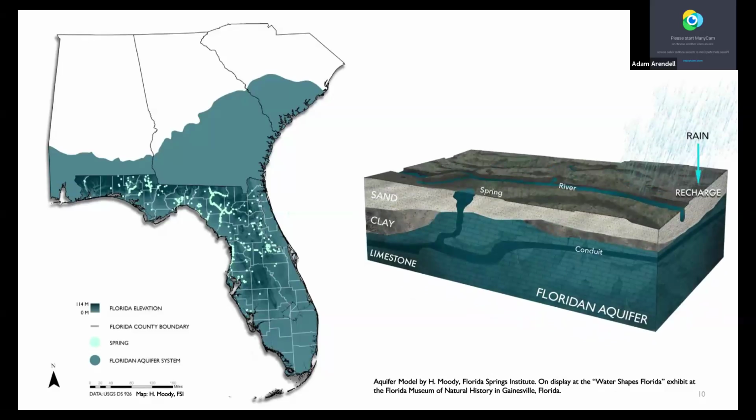And this is a diagram attempting to explain the function of the aquifer. So you can see here that rainwater is coming down. That's really the only way it gets filled up. And the only place that rainwater can recharge the aquifer, it's called recharging the aquifer, the only place that can happen is when there isn't a confining layer. Okay, this is something that I will come back to later in the presentation.